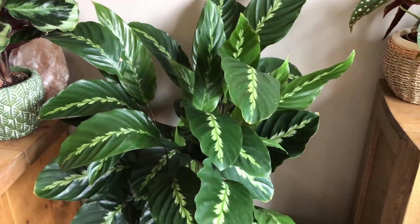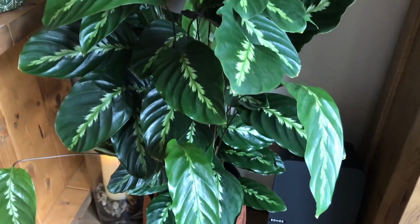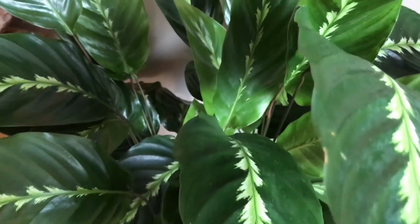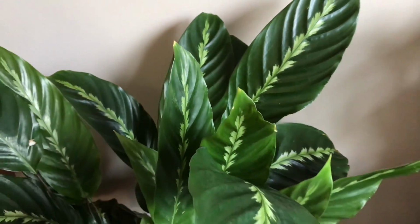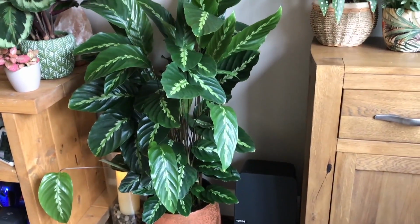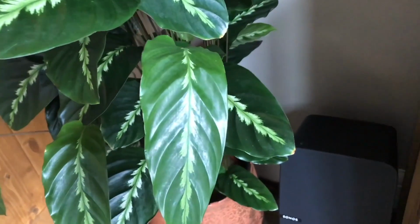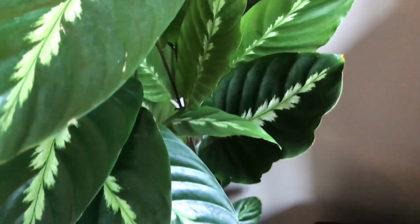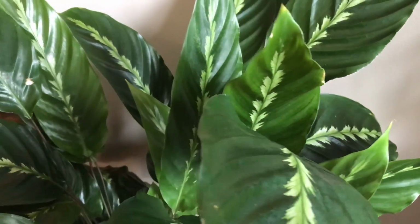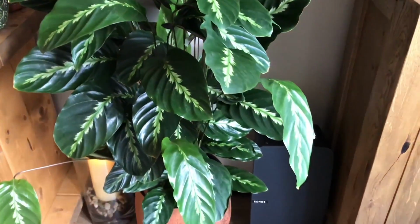This is my Calathea Louise Maui Queen, I think. So stunning. It's huge. Let me step back. This one's also got quite a lot of new leaves recently. Such a stunning pattern on the leaves. Again, I do mist this one.